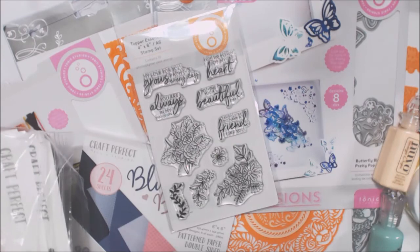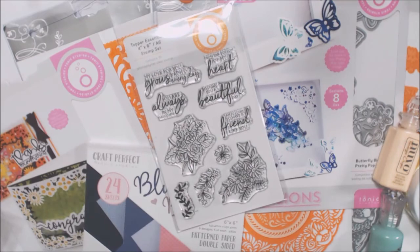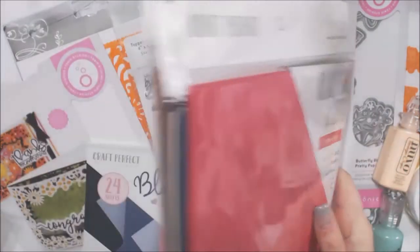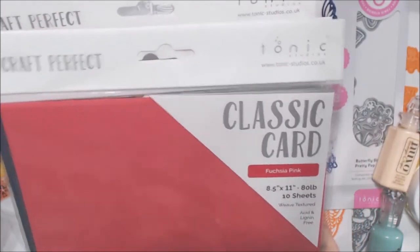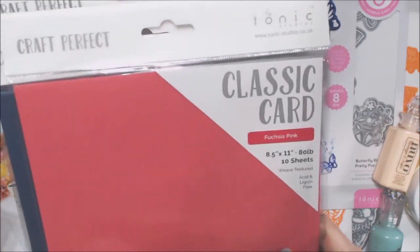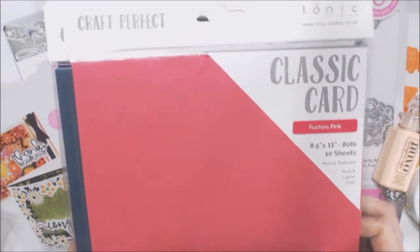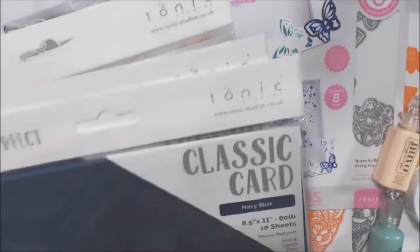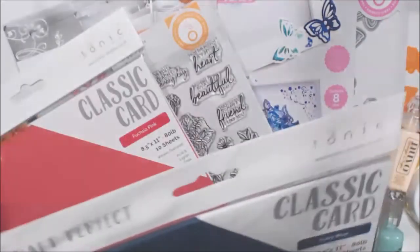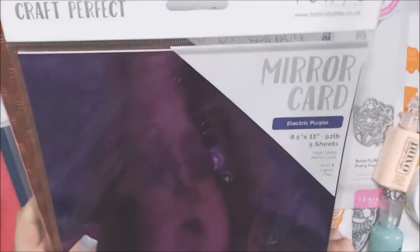Wow. Okay, it seems like there's a bunch of paper left. Let's see what it is. This many packages. So this is fuchsia pink, 8.5 by 11, 80 pound, 10 sheets, weave textured. I can see the weave in it, you can feel it. So 10 sheets of that. I guess it's double-sided. And navy blue, the same. And electric purple. This is mirror card.